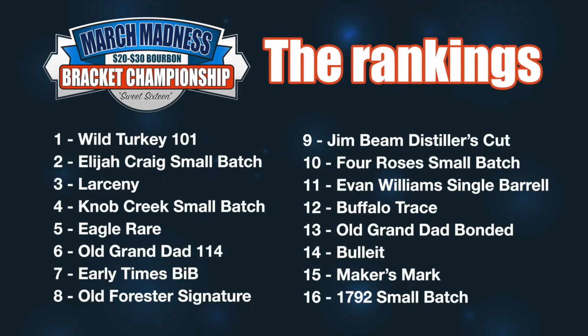At number 9 is one of my new personal favorites. We have Jim Beam Distillers' Cut, followed by Four Roses Small Batch, Evan Williams Single Barrel, Buffalo Trace, Old Grand-Dad Bonded, Bulleit, Maker's Mark, and in the last spot, the underdog at number 16, 1792 Small Batch.